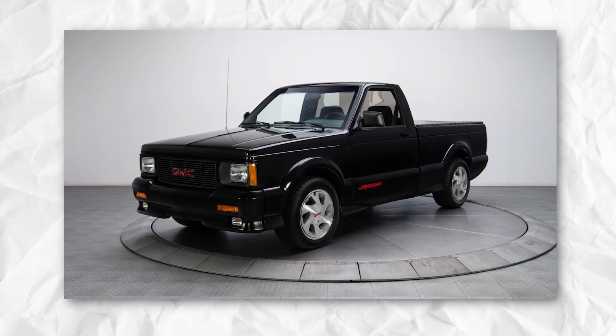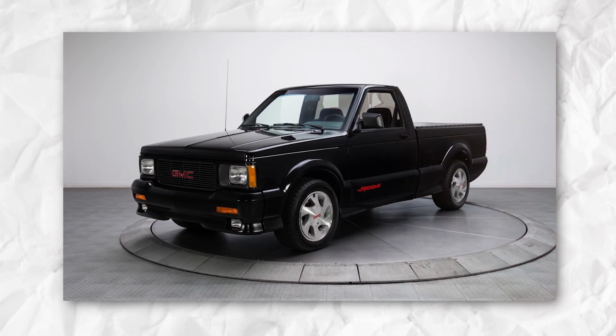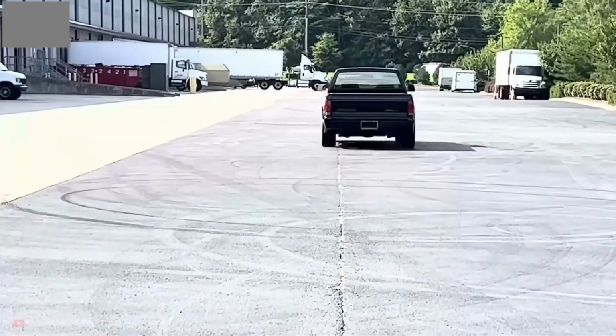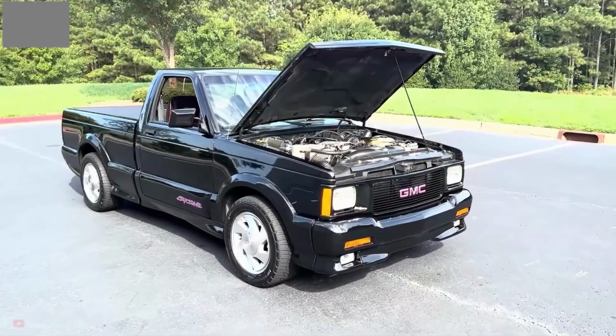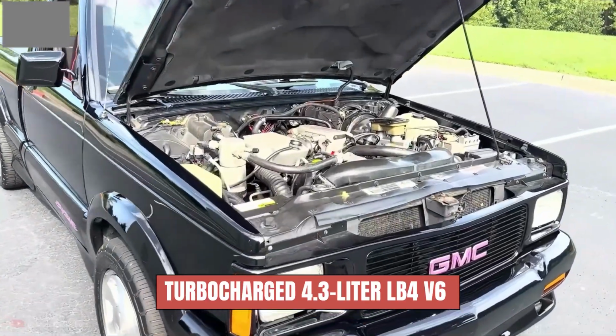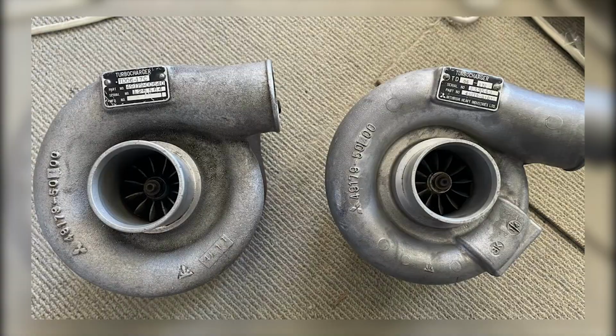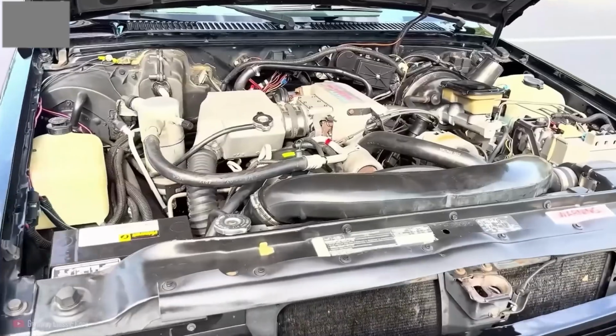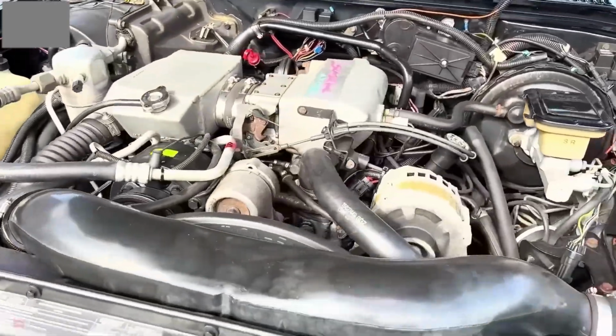Meet the 1991 GMC Syclone, a turbocharged all-wheel drive monster that could outshine some of the fastest cars of its time. At its core, the Syclone packed a turbocharged 4.3-liter LB4 V6, enhanced with a Mitsubishi TD0617 C turbocharger and an air-to-water intercooler.